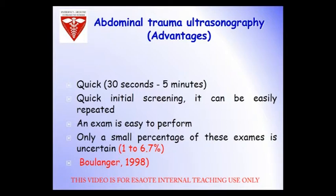Which are the advantages of abdominal trauma ultrasonography? It's quick, 30 seconds to 5 minutes according to the scientific literature. Quick initial screening, it can be easily repeated. You can repeat the exam after 1 minute, 10 minutes. The exam is easy to perform, and only a small percentage of exams are uncertain.